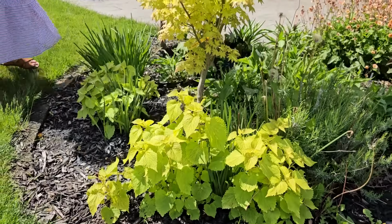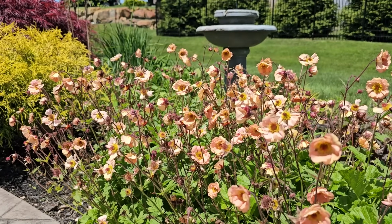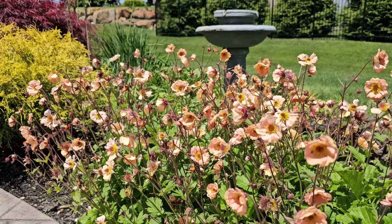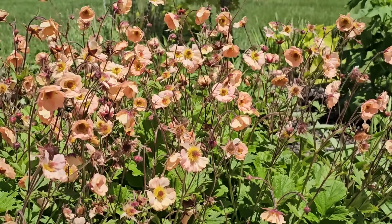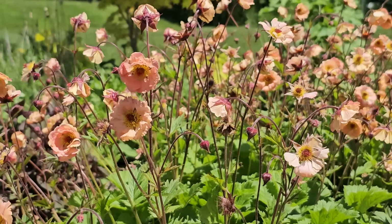And the thing that is blooming and looking beautiful in this bed at the moment is my geum. This is a variety called Mai Tai. This has been blooming for almost 2 weeks now. They bloom for a really long time. They have these really delicate and beautiful kind of rosette shaped blooms. You can see here.